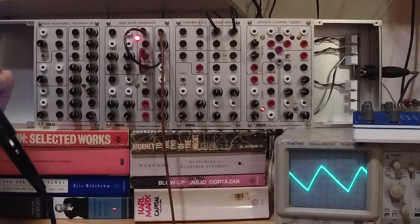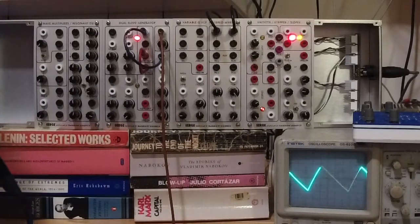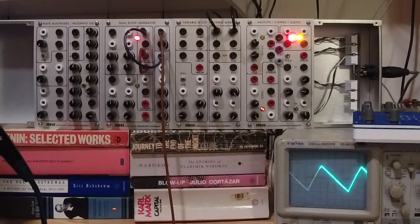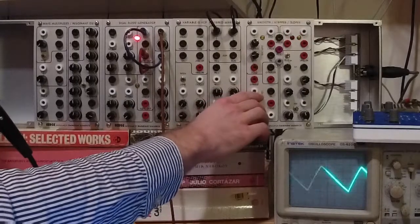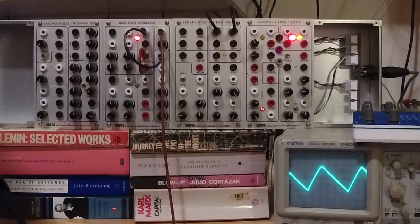In the Surge, the smooth can be used to do anything from slewing to being an oscillator to being a VCA to being a low-pass filter. I mean, it can kind of do everything. And in tandem with the step generator, it's a very powerful random voltage generator.